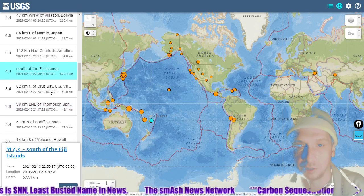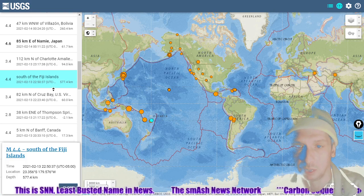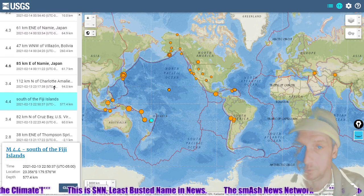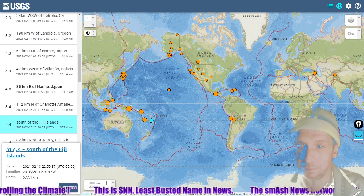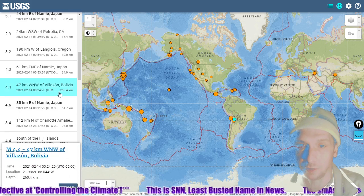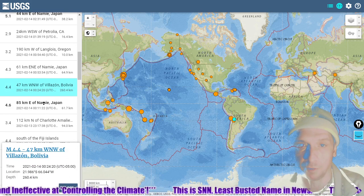Another deep quake strikes near Fiji at 577 kilometers. In the deep quake capital of the world, Oceania. Also a deep quake at Bolivia. Small swarm of quakes there in western South America. There's that Bolivian 4.4 magnitude quake.